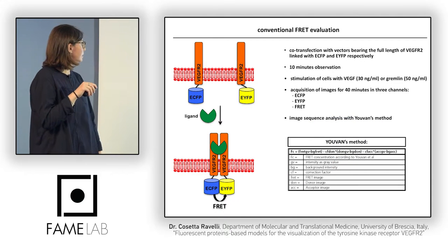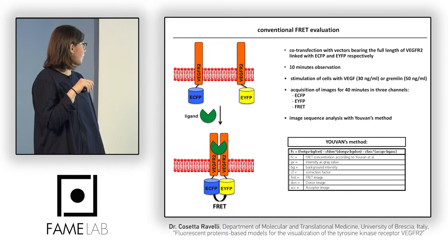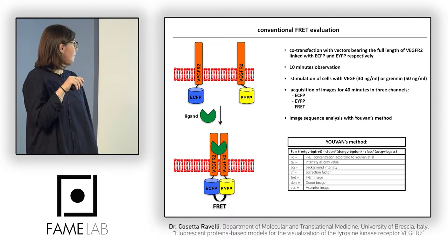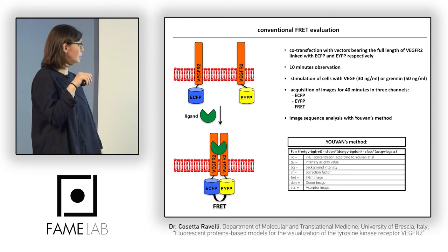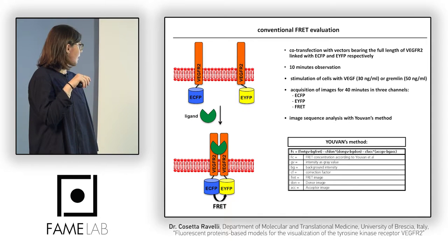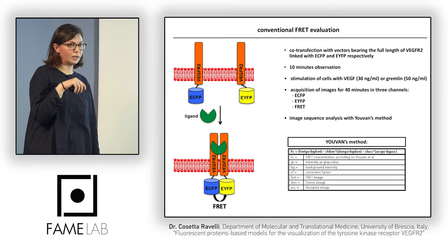We created this model in which two monomers of the receptor were expressed by the cell fused with ECFP and EYFP. In the stationary state, at the beginning of the experiment, the two receptors do not interact with each other. After the administration of the ligand, you can see the dimerization and so the FRET event.